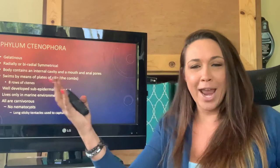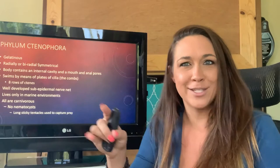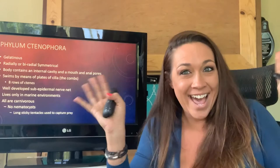Well, you still are, because some other key characteristics with these guys is that, instead of having a mouth-anus, remember the mouth-anus that I wouldn't stop talking about, these guys actually have a separate mouth and anus. So jellies, like cnidarians, have 1 opening, Ctenophores have 2. So it's a little bit more complex of a digestive system because they do have 2 openings. Yay! I know, I'd be thrilled if I had 2 openings.